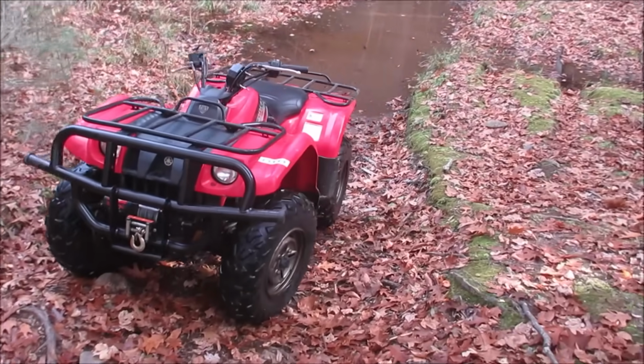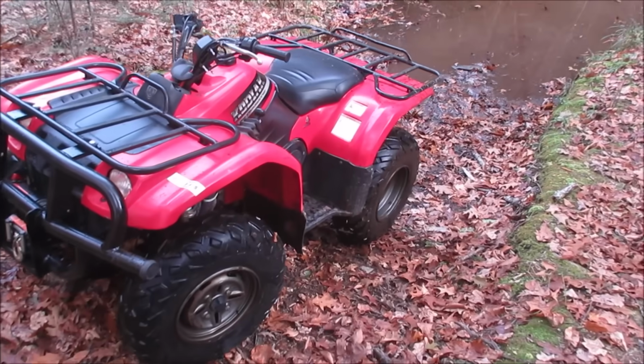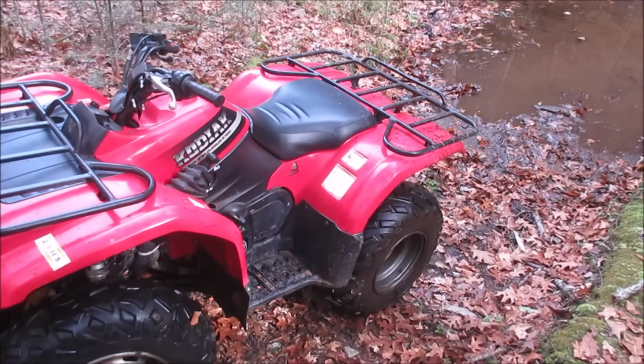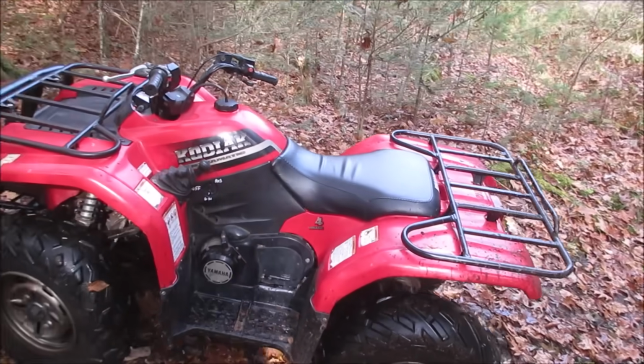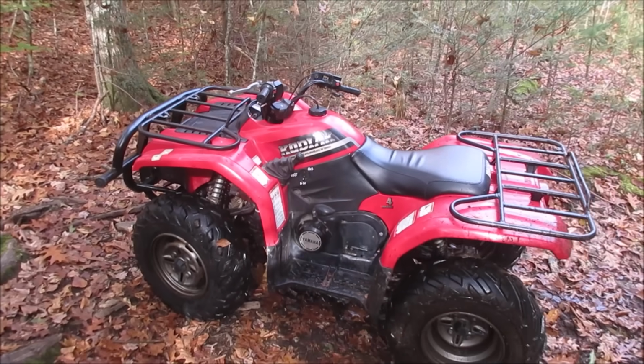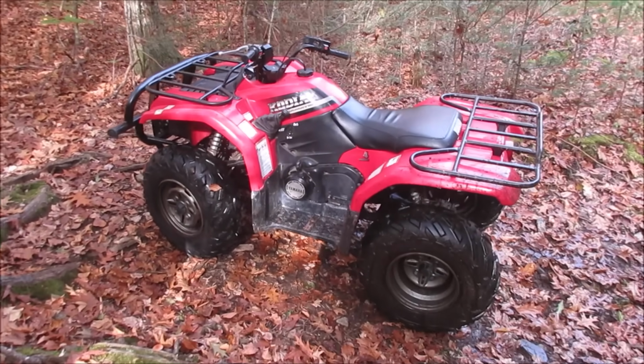So, awesome little machine. It goes good. The word I'm trying to find would be, it is matched really well. The power for the drivetrain, the size of the tires, the size of the machine, it seems like it does really well.